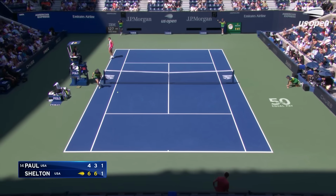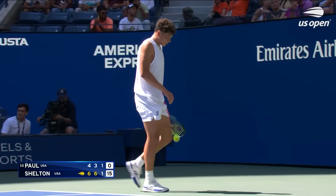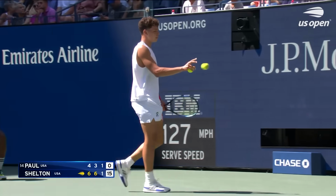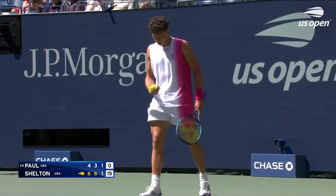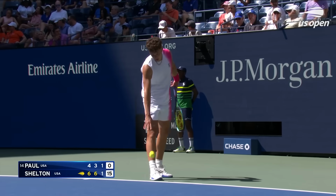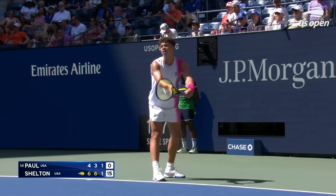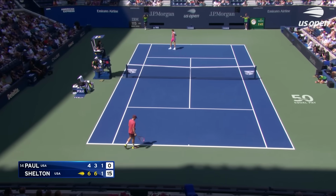When your opponent's that zoned in on those huge ground strokes and really hasn't made the errors from the baseline. Sort of midway through the first, he made a few early. He's cleaned it up. A lot of those missiles that he's throwing off the forehand side are landing. 30 love.